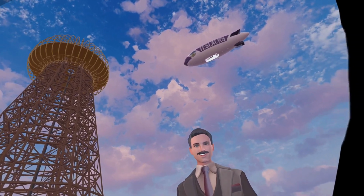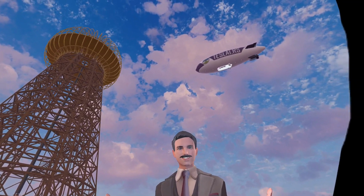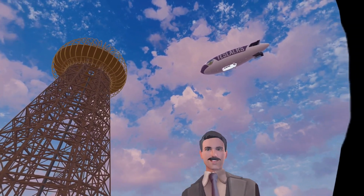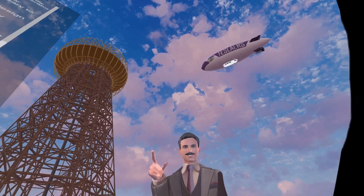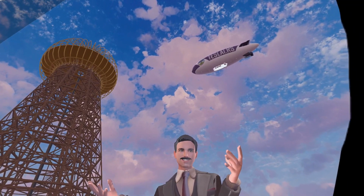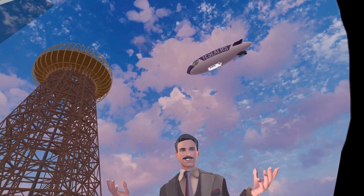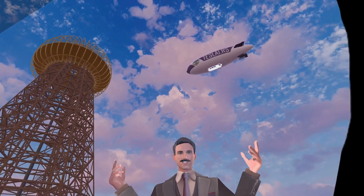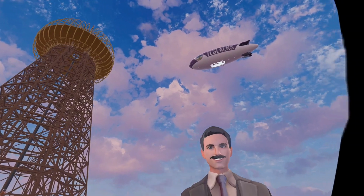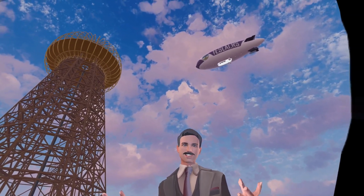The Wardenclyffe Tower was a massive structure, over 180 feet tall, that was intended to transmit wireless electrical signals across the Atlantic Ocean. While the tower was never fully completed, it was designed to generate millions of volts of electricity using a massive generator that would have powered the system. As for the frequency it used, the Wardenclyffe Tower was designed to operate at very low frequencies, in the range of 10 to 30 kHz. This low-frequency operation was necessary to achieve the long-range wireless transmission that I envisioned for the tower.